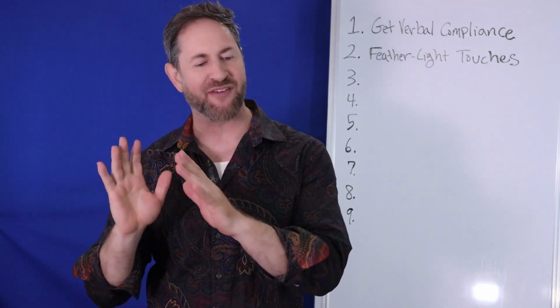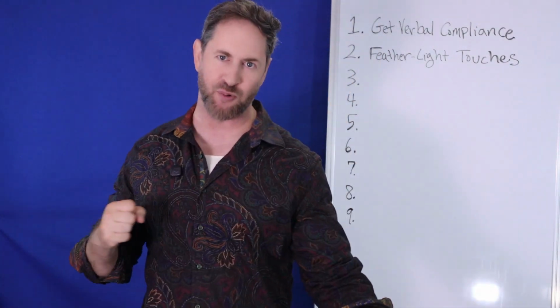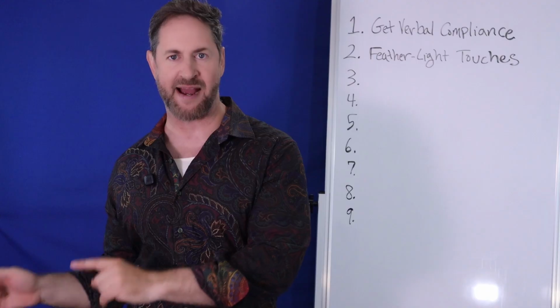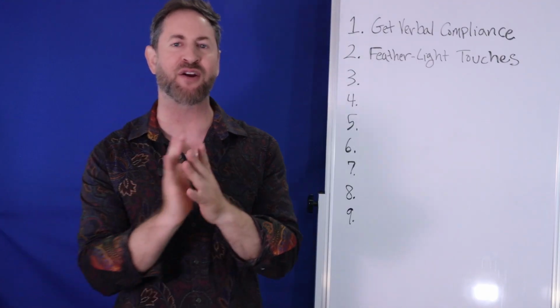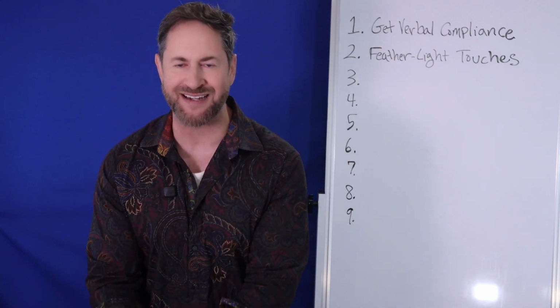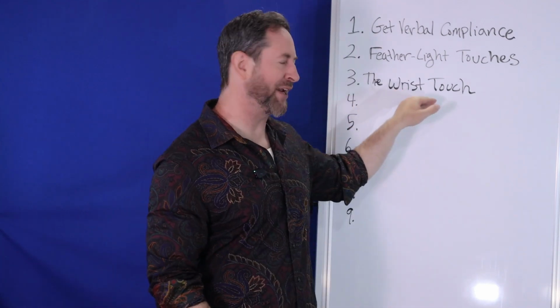So it's a little bit like giving her a taste of the drug, just a little taste, and then taking it away before she can get her fix. Leaving her wanting more. Leaving her wanting to chase after that feeling, leaving her hooked and craving it. So first up, what you're gonna do is the wrist touch.